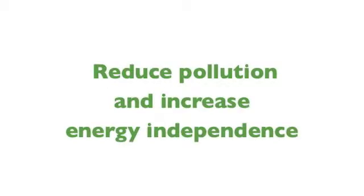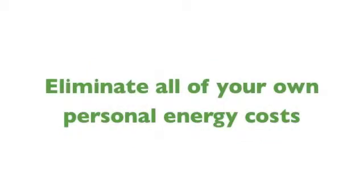If we could show you a way to help reduce pollution, increase energy independence, and at the same time help eliminate all of your own personal energy costs, and it would cost you nothing, would you give us another minute of your time? Well, here is our simple offer.